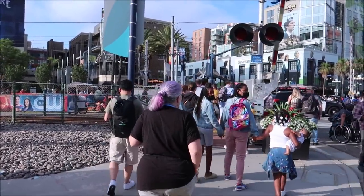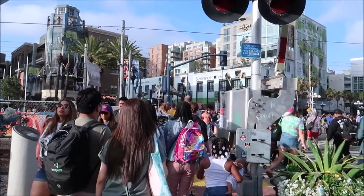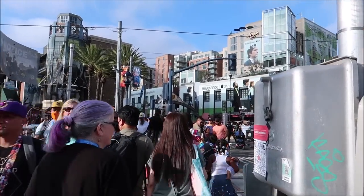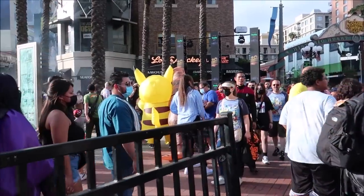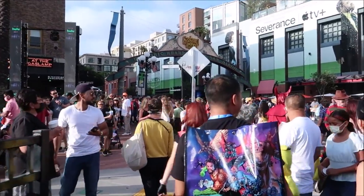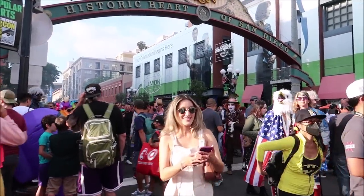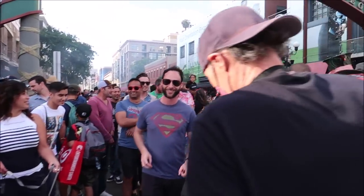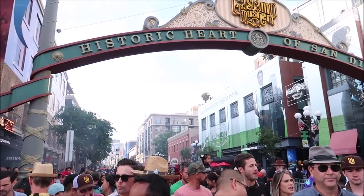Now it's time to make our way over to the Movies pop-up, and I gotta switch out my shirt. I gotta put on one of the special ones, especially if we're gonna be meeting Kevin Smith. I wanna be wearing one of those shirts. Look at how crazy this is, though. This is all the Gaslamp corridor right here. Wow, it is so crowded down here. Holy moly, we've got eagles. We've got Mad Hatters. We've got killer clowns.